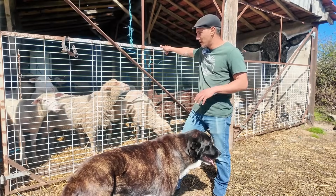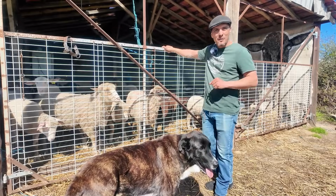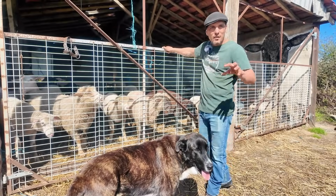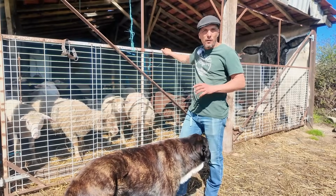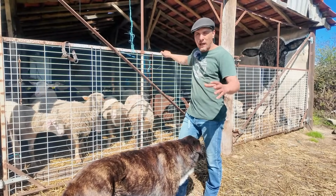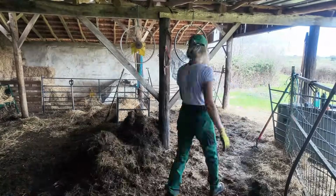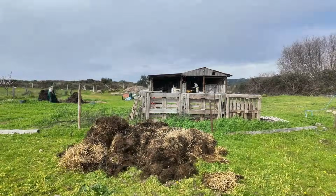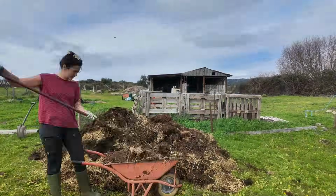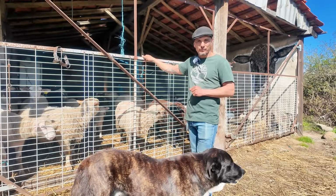So these are my sheep, and these guys are my best workers. They work every day, eating the grass in the hard to reach places of the land, making it more fire resistant because we have then less dry grass in the summer. And they bring all the nutrients back here in the form of manure, and then we compost that. And that compost allows me to grow organic vegetables and organic trees.